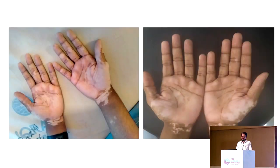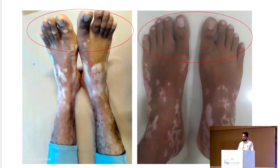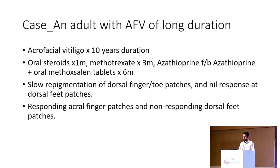Even the palms are getting repigmented. And you can see a similar thing in the legs also. You can find that it's actively spreading, that the border is not defined in the first picture, and those patches became very much defined in the second picture. But when you look into the periungual area, it is almost completely repigmented.